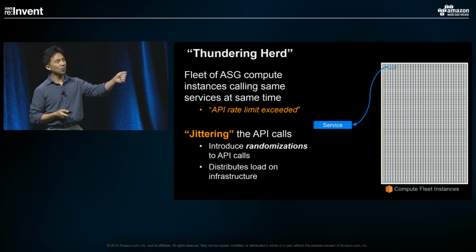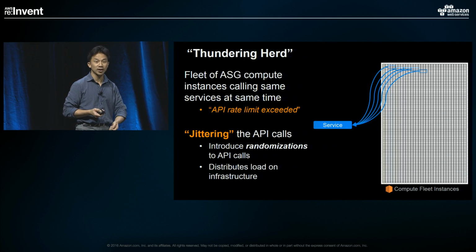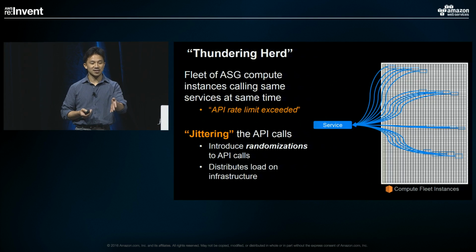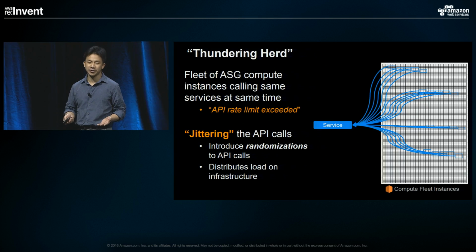But if you have one of them doing that, or 2, or 3, or 4, or 10, or 100, or let's say you have 1,000 of them, or 5,000 doing that, what happens is that it starts behaving like a denial of service attack. So that's kind of what thundering herd is about.